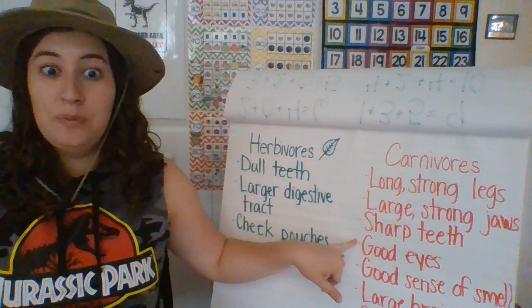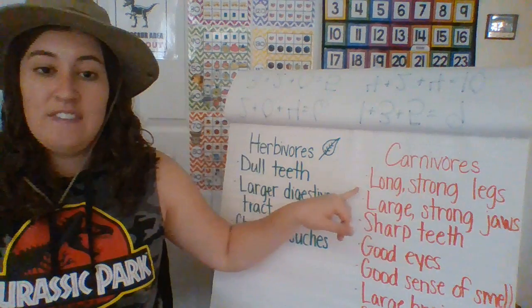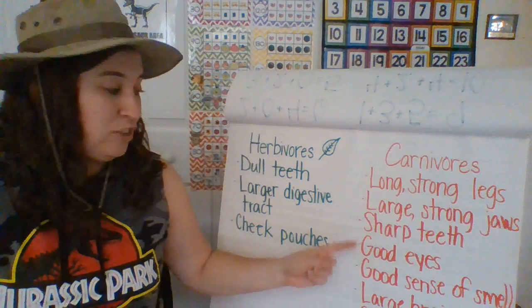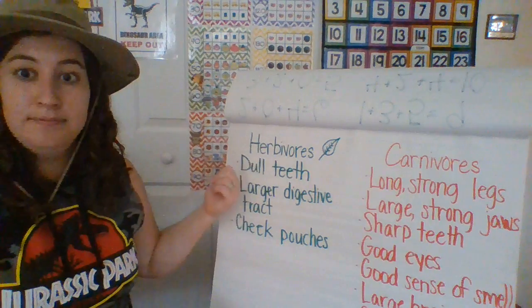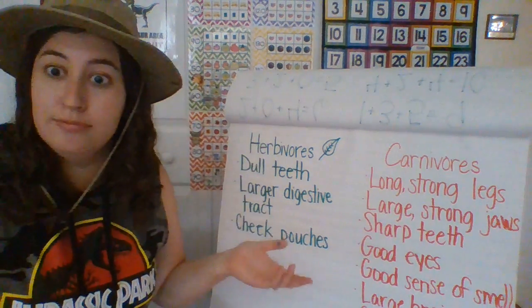This has to go along with those long, strong legs. They have a lot of parts of their body that are made to help them get to their prey faster. They have to have good eyesight because they have to be able to see their prey because it moves. Whereas the herbivore doesn't have to have good eyesight because a plant doesn't move.